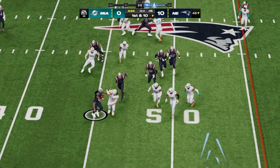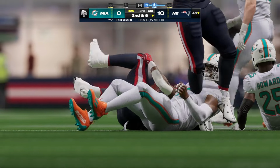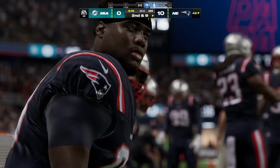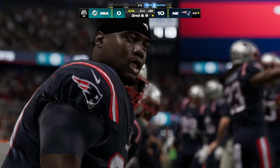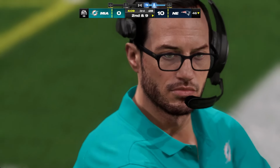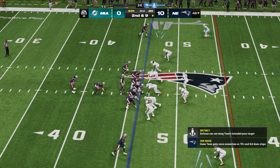Stevenson now on 1st and 10. Credit him with a 1-yard gain there to make it 2nd and 9. Well, they're hoping that the second half is better for him than the first half. They've got to find a way to get him going. He's a big part of their offense. They work now on 2nd and 9.